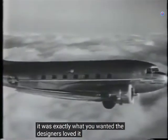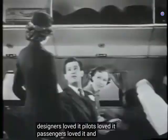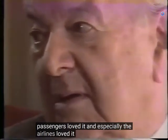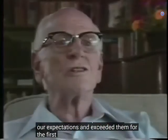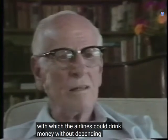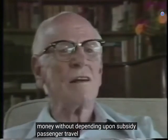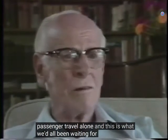The designers loved it. Pilots loved it. Passengers loved it. And especially the airlines loved it. Well, I'm very proud of the DC-3 because it lived up to the best of our expectations and exceeded them. For the first time, there was an airplane with which the airlines could make money without depending upon subsidy, on passenger travel alone. And this is what we'd all been waiting for.